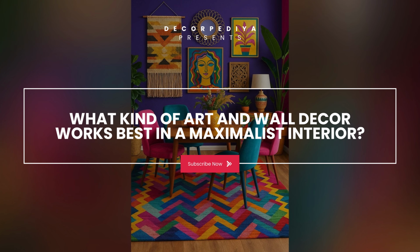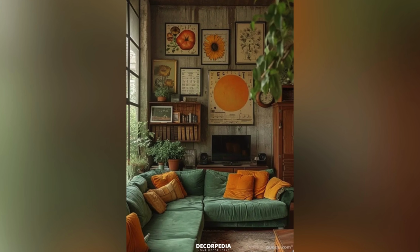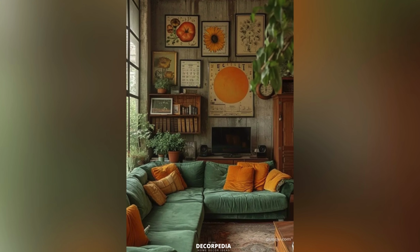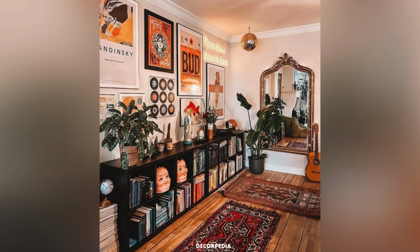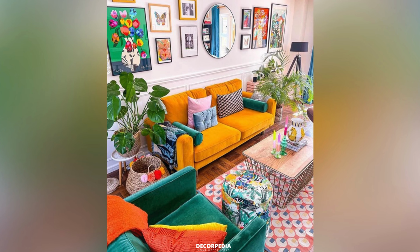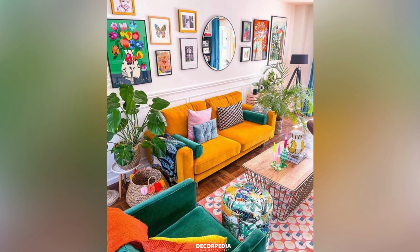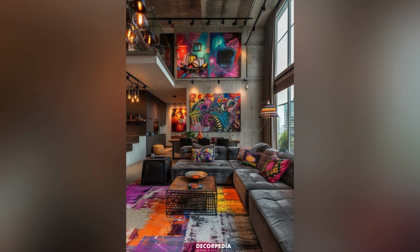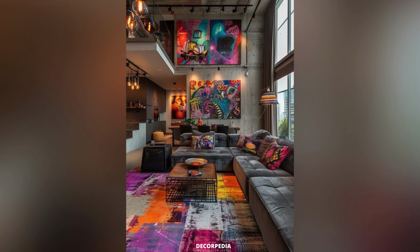What kind of art and wall decor works best in a maximalist interior? In maximalism, your walls are your gallery, and the more expressive, the better. Create salon-style gallery walls with mismatched frames, varying sizes, and a mix of photography, paintings, and prints. Incorporate mirrors, tapestries, masks, neon signs, and even sculptural elements for drama. Mix high and low. Fine art, vintage posters, personal photography, or flea market finds all have a place.